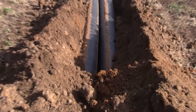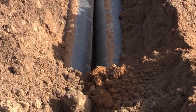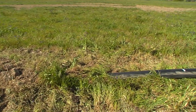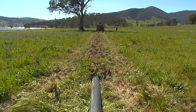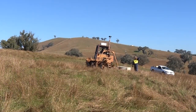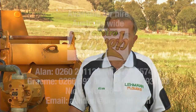With the vibratory plough, it does its work down at the depth that's required for the pipe to go in, and there is no disturbance, there's no subsoil brought to the surface, which is very much an environmental issue when you go through sensitive areas and through prime cropping land or prime agricultural land. There is very minimal support equipment or personnel required as against the conventional methods of trenching.